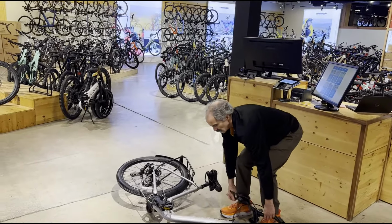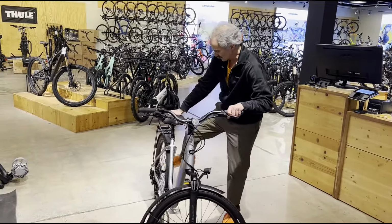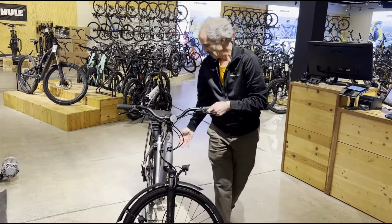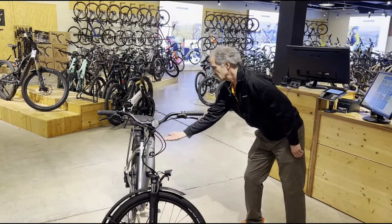So that's the Cannondale, one of the top manufacturers in the world, adventure bicycle, and it's available in an equipped format. This happens to be a large bike. There's a shock absorbing seat on it.